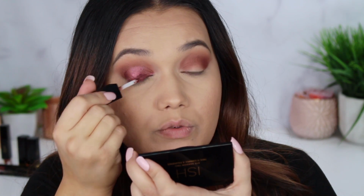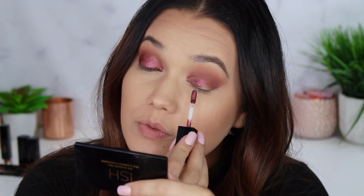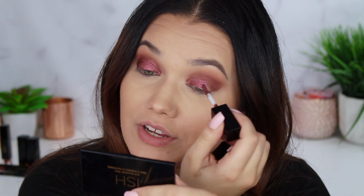It's like a super fast, easy way to get a cut crease. Super opaque, which I love because you don't need too many layers. Is that not beautiful? It looks like a wet, I love a wet smoky eye. Pop it on this side. This would be super fun if you even just wanted to do it across your top lash line. I think that would be really cool. Oh, I just love it.